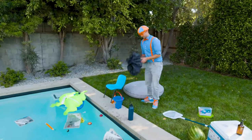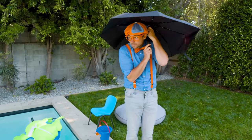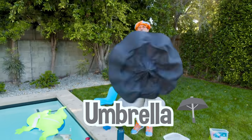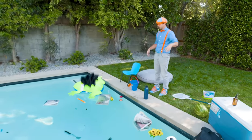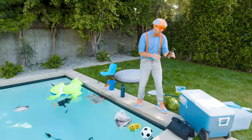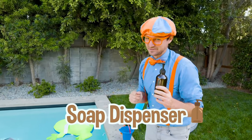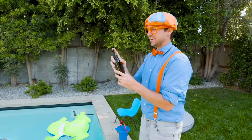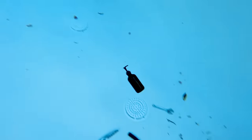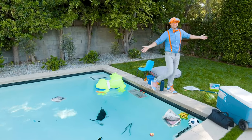Ooh. Do you know what this is? It shields me from the rain. Keeps me nice and dry. It's an umbrella. Woo! Here we go! Hey, that floats too. Whoa. Yeah. A soap dispenser. I love washing my hands. Do you? All right, here we go. Whoa, where'd it go? Went down to the bottom. That must mean it sinks.